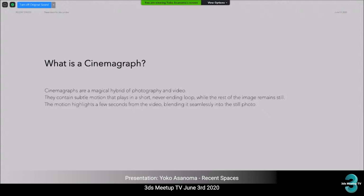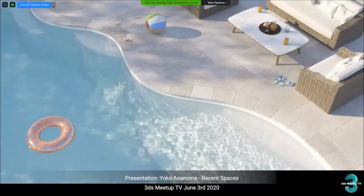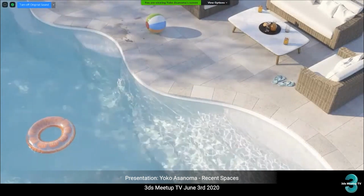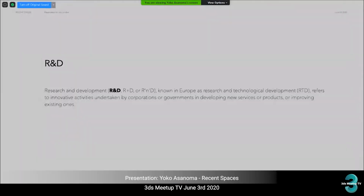So we were asked to make cinemagraphs for those 5 locations, which gave us a massive amount of time for R&D. R&D, I guess everyone knows, is research and development. So tonight, I'd like to share with you 2 topics we've R&D'd for this project. It's the same as a research process. We spend a lot of time on R&D to make our images.